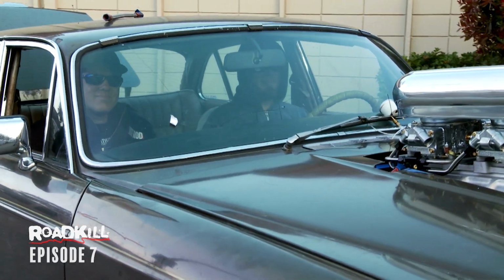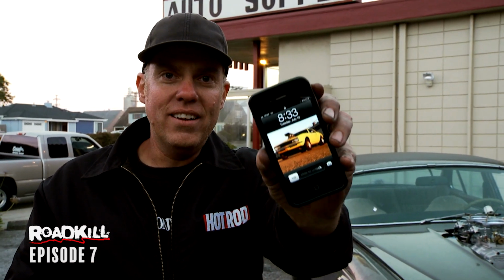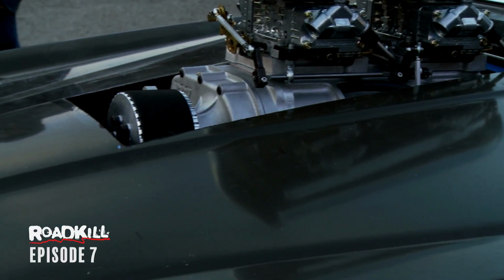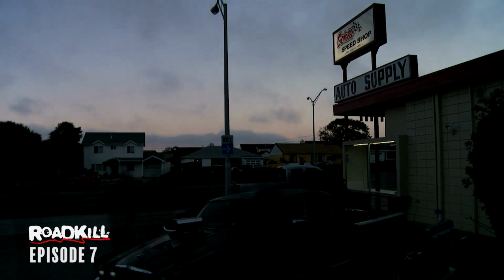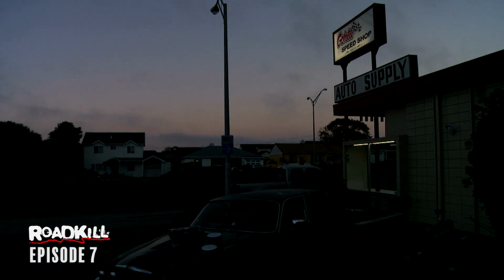Another good day. 8:33. That's only, what, 3.5 hours past when we estimated, right? The hood fits, cuts pretty good if I do say so myself. We're gonna hit the road tonight and go find a hotel to stay at, and then tomorrow morning we'll tune it up a little bit, head out to Sacramento Raceway.